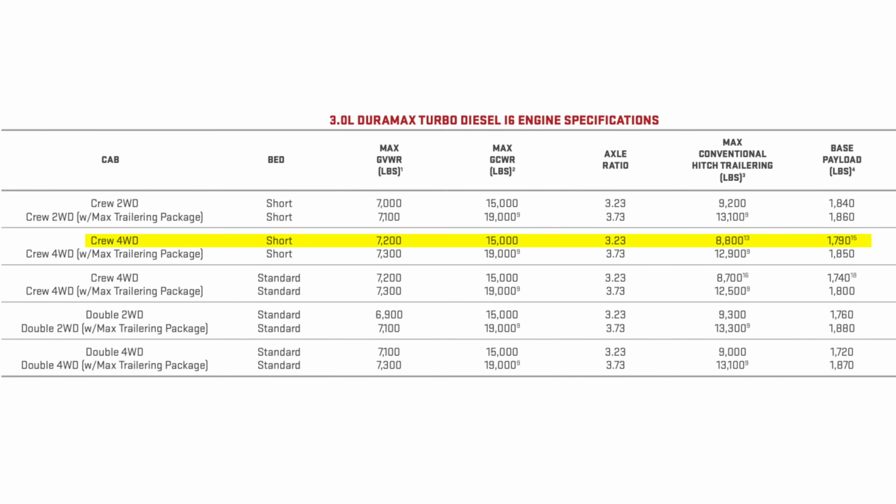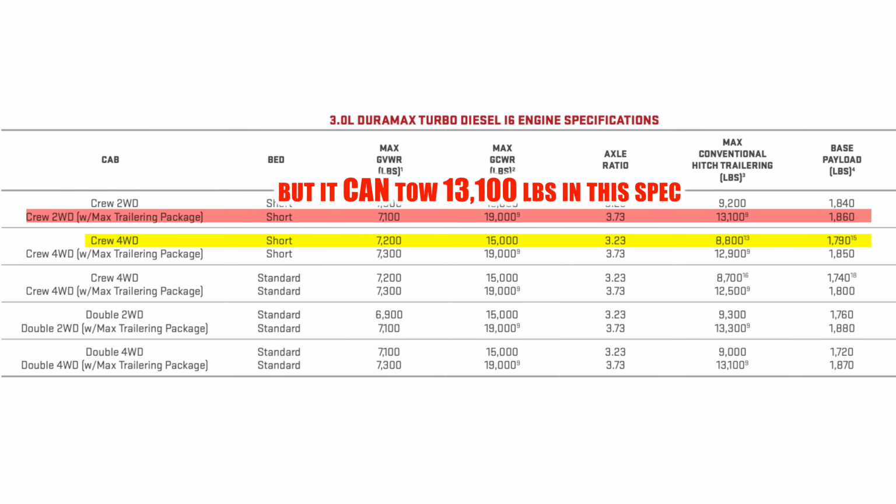No, it's not going to tow 10,000 pounds, at least not in this spec. No, it's not going to win any 0 to 60 races or anything off the line, but it doesn't have to, and trucks don't have to. And that's what I love about this thing. It's just a really good, exactly as you see me here, chill driving truck.